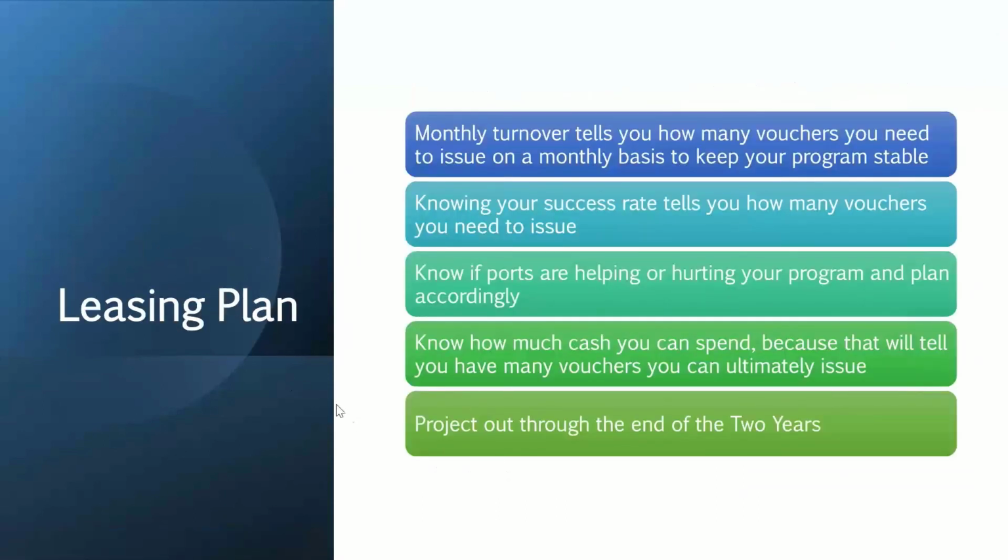So in terms of developing a leasing plan, monthly turnover is what you need to know. Monthly turnover tells you how many vouchers you need to be able to issue on a monthly basis to keep your program stable. The next component is knowing the success rate, which tells you how many vouchers you need to issue, based off of how successful those applicants are going to be.